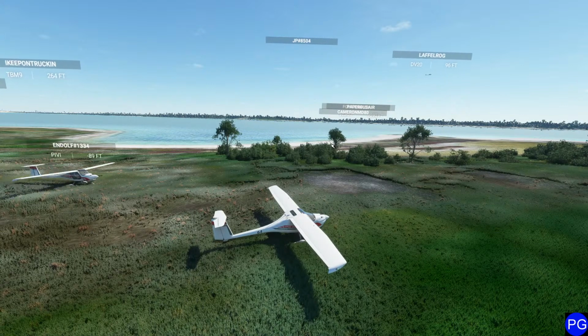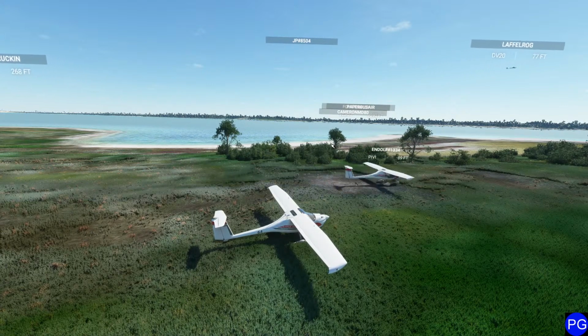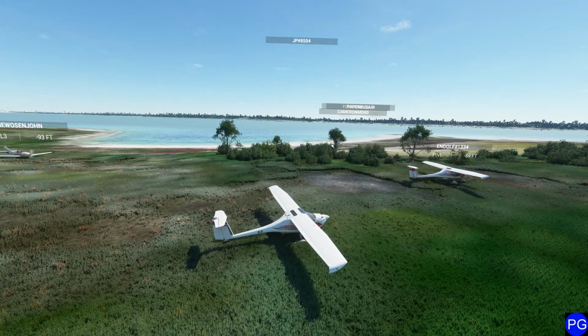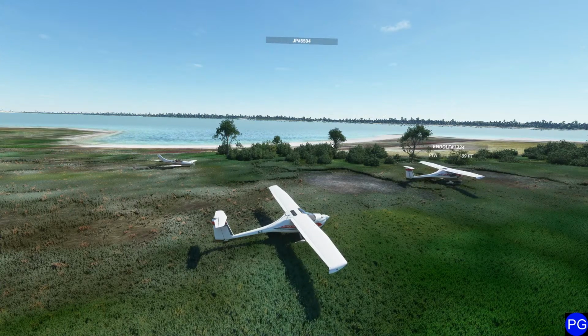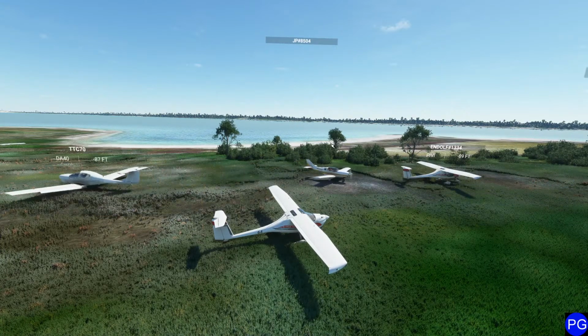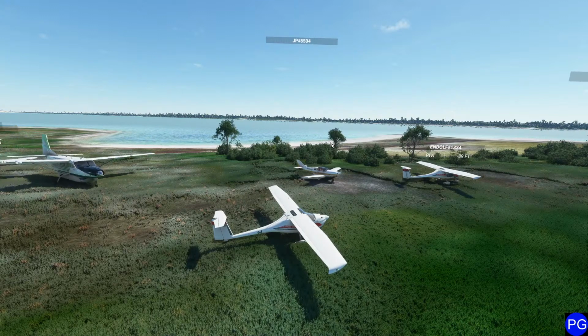Let me see here. Most accurate method of calculating top of descent. So when it comes to top of descent, I use the standard method. I basically take my altitude and multiply by 3 to get my distance. So if I'm at 10,000 feet, it's going to take me 30 miles to get myself down.